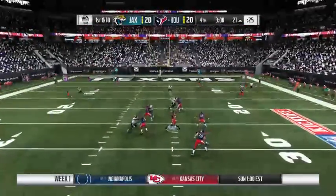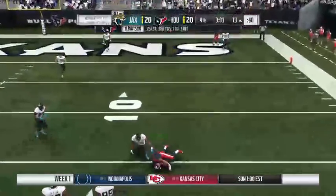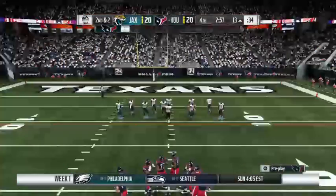After the interception, here's Watson. Escaping the pressure right. Throwing right, and that's complete. And they'll bring him down at the 13-yard line. A good pickup there. 8 yards on the first down completion.